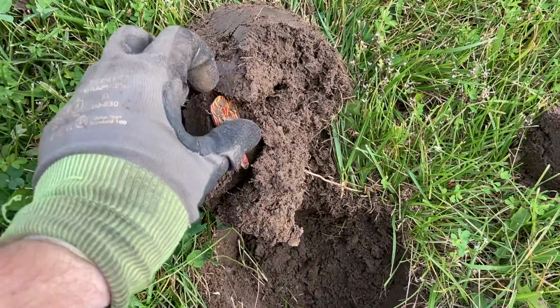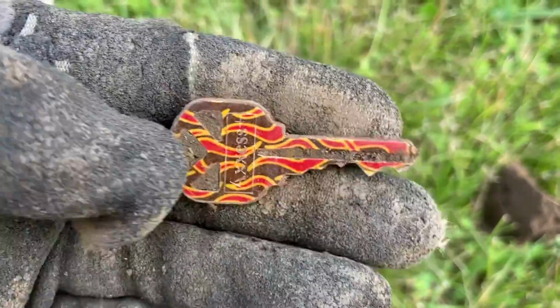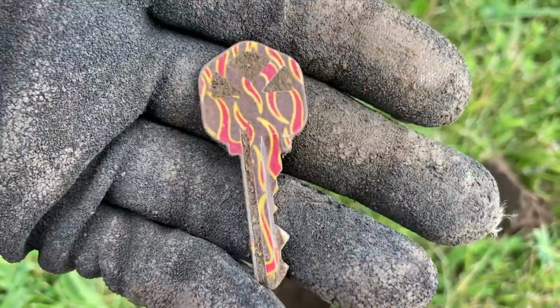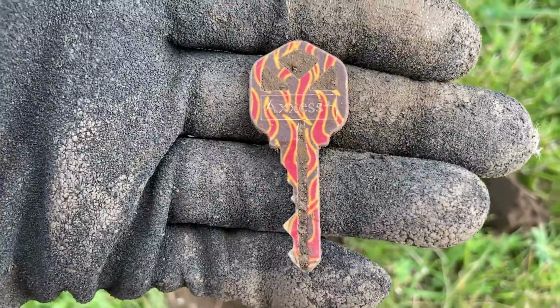Well, how about another key for the day? This is another one. Looks like another house key. It's really cool too. It's got all them flames on it. So another person went home and couldn't get in their house, fortunately. So let's keep on, you guys.